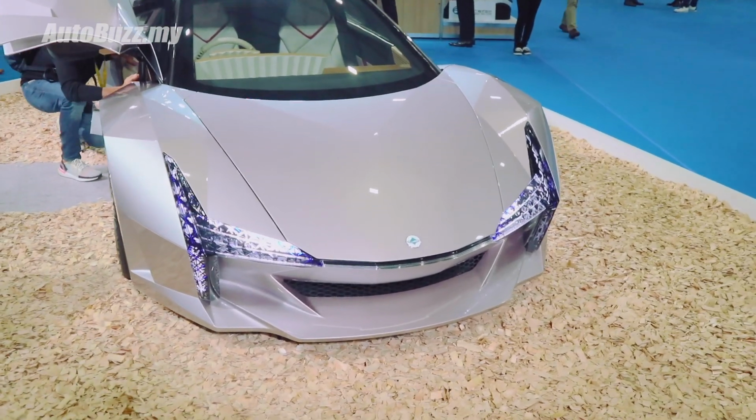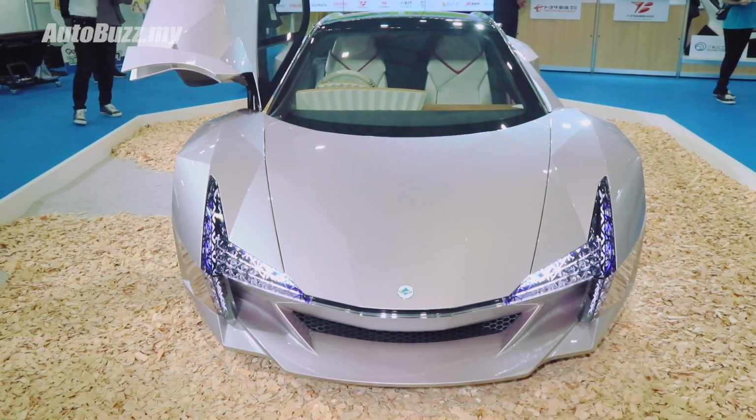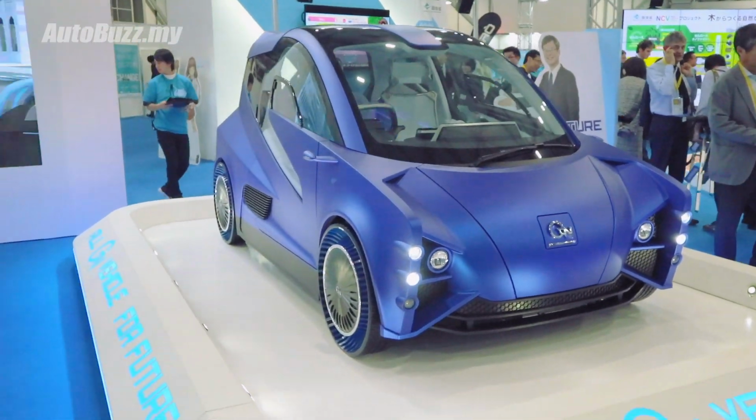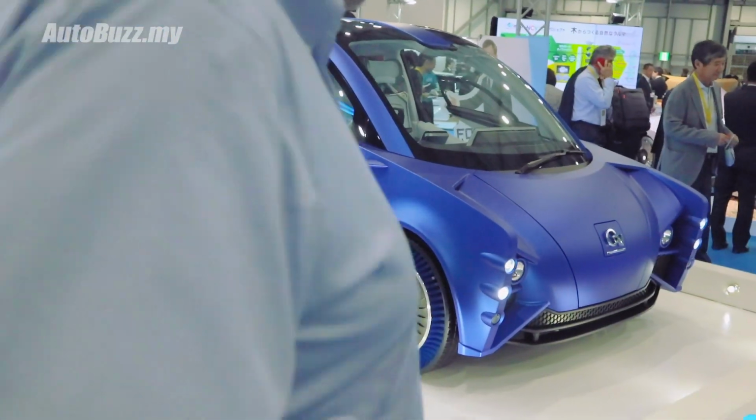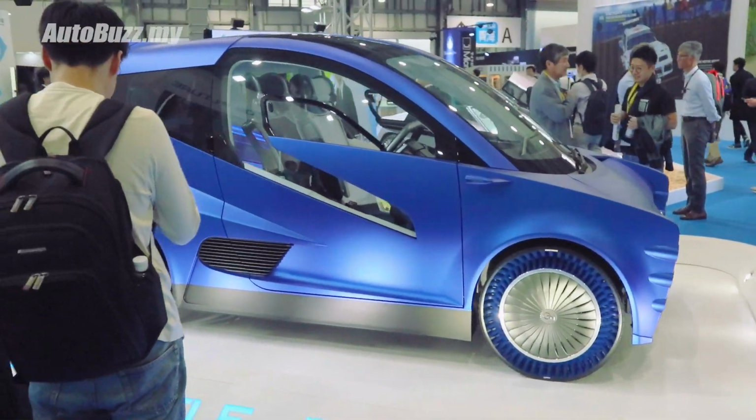It does look like a McLaren, doesn't it? I'm not sure if it will give anybody any wood though. Ooh. What are you? Hello? This looks like a drawing of a 4-year-old child.